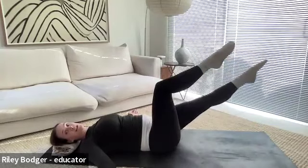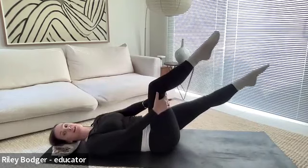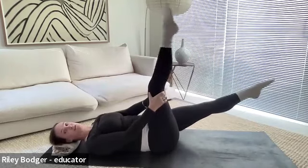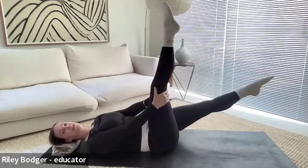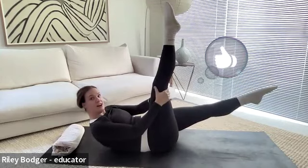And then keep your left leg out there, whichever leg you've got out there. Reach your hands to your right leg. From here, reach your right leg towards the ceiling. We're going straight into a scissors level five. Abdo prep. Lift up really nice and high.